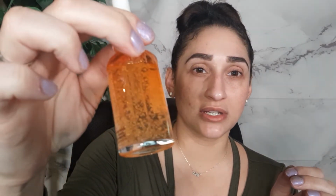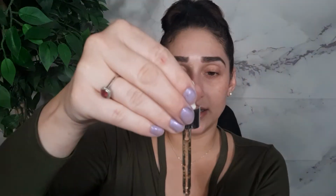So what I'm going to do is apply this Skin Elixir, the vitamin C shot. I'm interested in this. It looks really cool in this package. It's got beads in here suspended in this formula. So I wonder if I should shake it. Doesn't look like it did anything when I shook it. So I'm just going to do maybe like 3 drops and pat into my skin. There's zero smell to this, so that's a good sign.